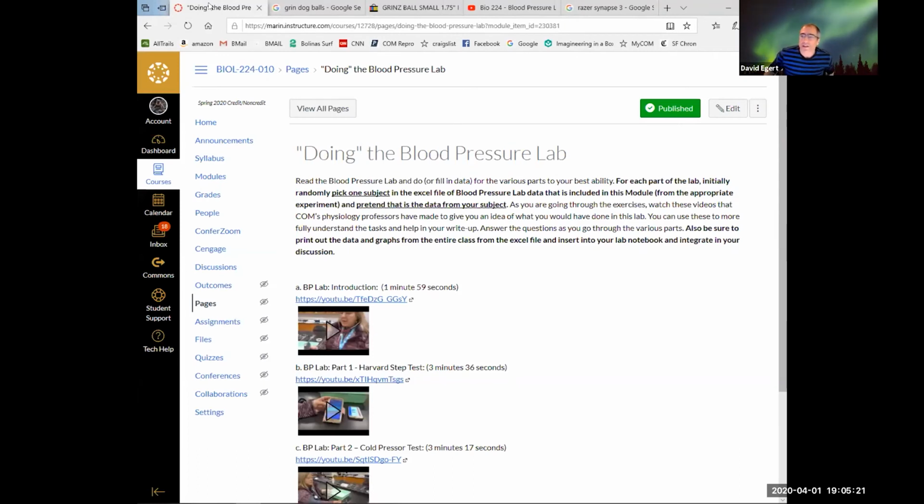So are there any questions about the basic procedure? It's basically going to get your heart rate going as you do this 5 minutes of intense stepping. What do you think you might find? What do you expect to find? How do you think that's going to affect your blood pressure and heart rate? It's going to go up. It's probably going to go up.